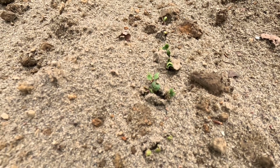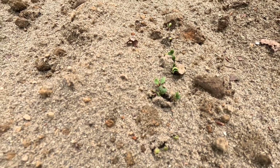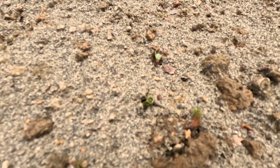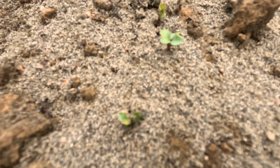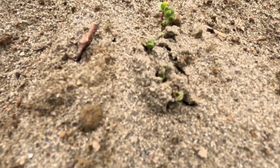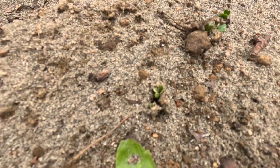We also have some of our crimson giant radishes that we planted straight into the ground. They're popping up now. We have some sprouts here, some right here, all in through here. These guys are shooting up. They look really good. Can't wait to get some radishes. We've got a lot of them too. They're sprouting up all through here.